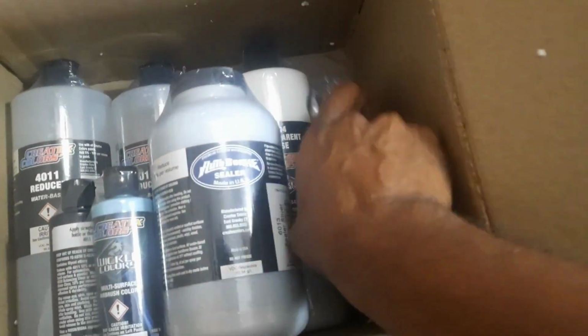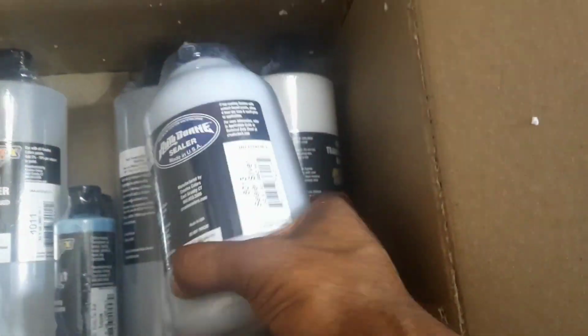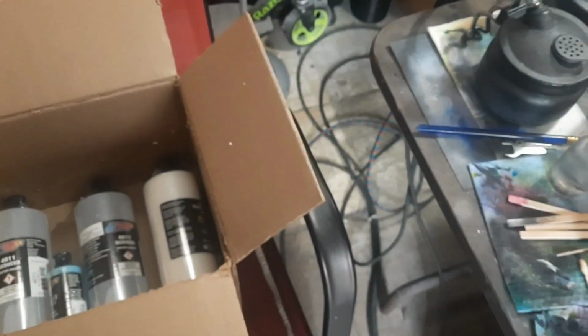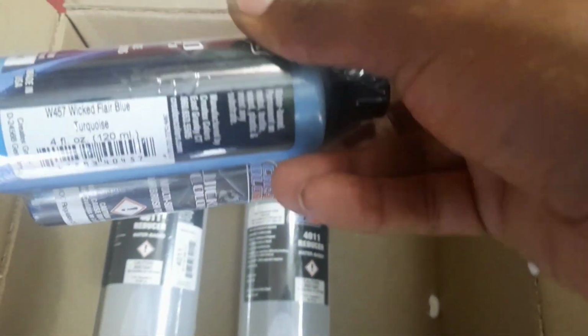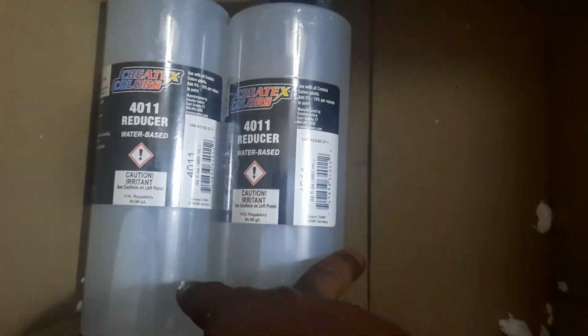All right, let's see. We've got some Candy 2.0 colors to replace some old ones. We've got some silver sealer so we can get our base coats right. Got some transparent base. Ooh, what's this? I got a specialty color. Ooh, I can't wait to try these out. This will make a good combination. And of course, we got our 4011 reducer so we can keep spraying.